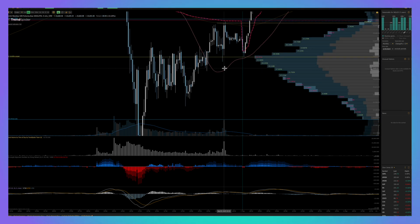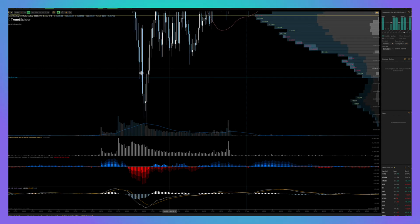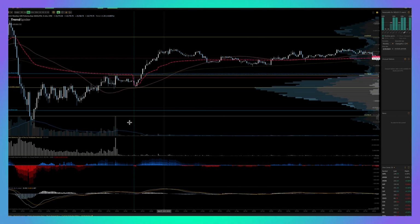Right, look at how noisy the formation was at 11 a.m. Now, if we go down, here's our line in the sand, right? There's our, well, wait a second. Where was our line in the sand? Let me look at that. That was the day before's. Okay, now we can go. All right. So here's our line in the sand at 23,548.